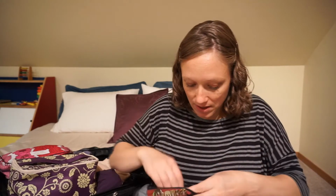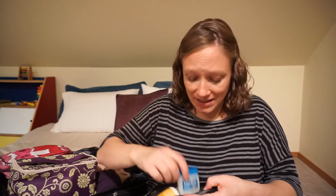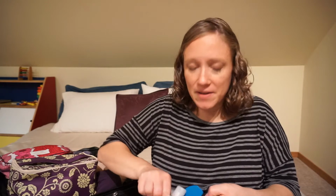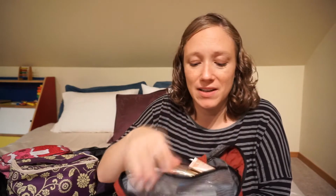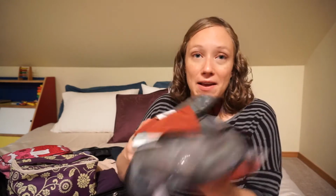So I have hair supplies. In the top pocket I have moisturizing things. I have lotion, Vaseline, face cream, that kind of thing. And in the bottom, I'm not even going to pull all this stuff out because there's just too many little things. But it's basically my toothbrush and toothpaste, floss, and all of my makeup is in there.